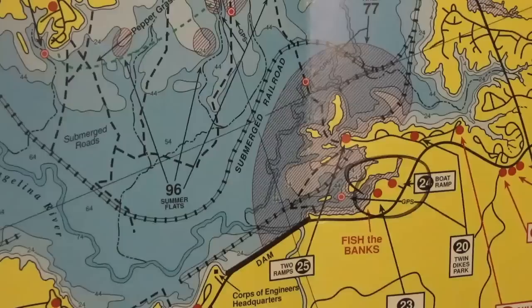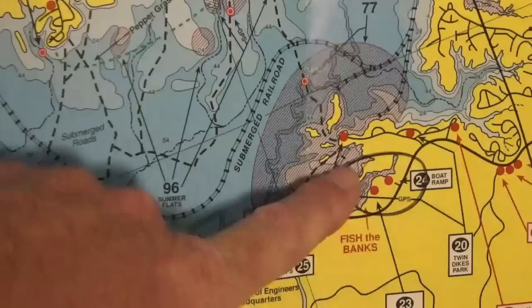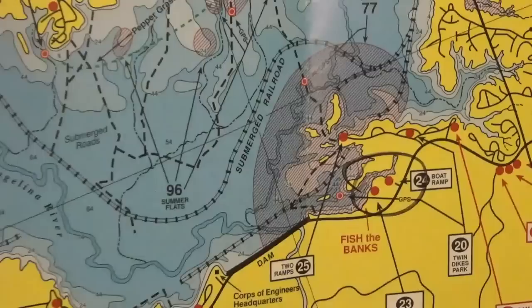So you can go out here. There's a ramp that faces this way, and there's a ramp that faces the point. This one's two or three wide. This one's four wide, but right now in July of 18, one of those ramps is closed. I think they've got some problems with the concrete. So you can launch at either one of those ramps.